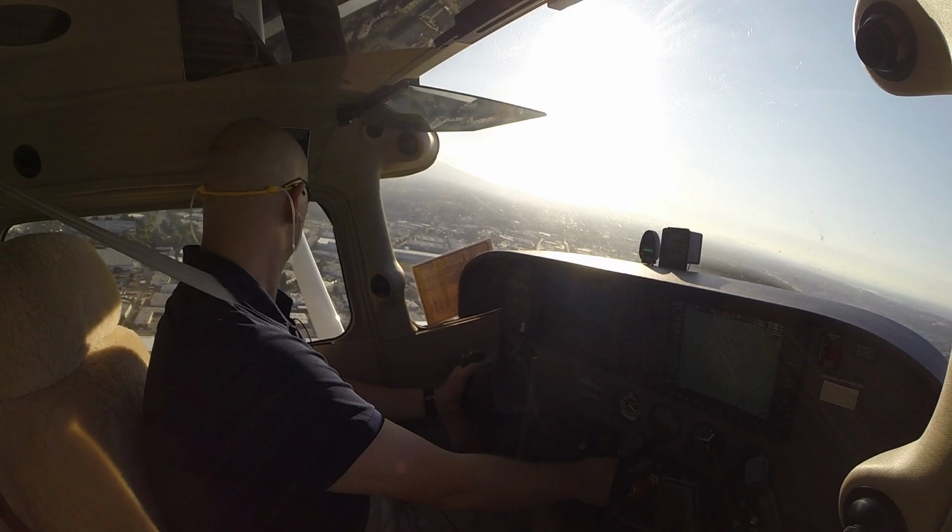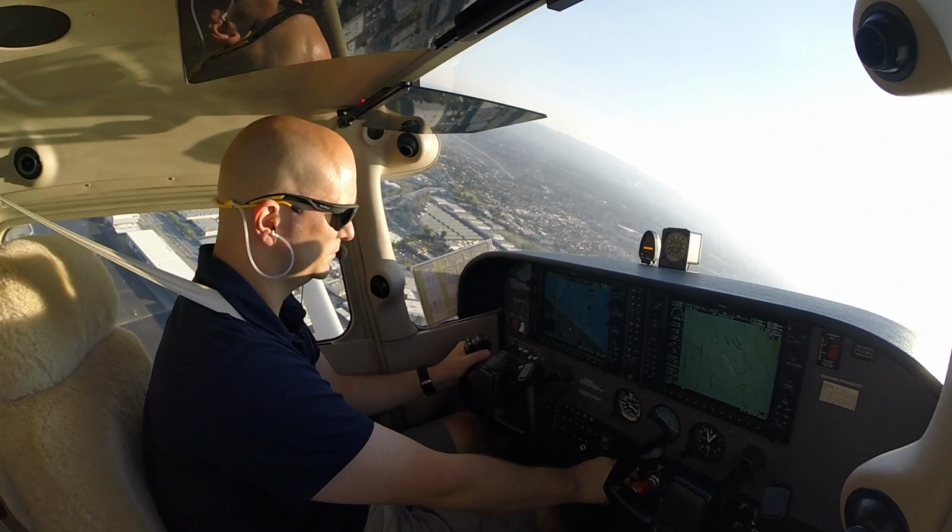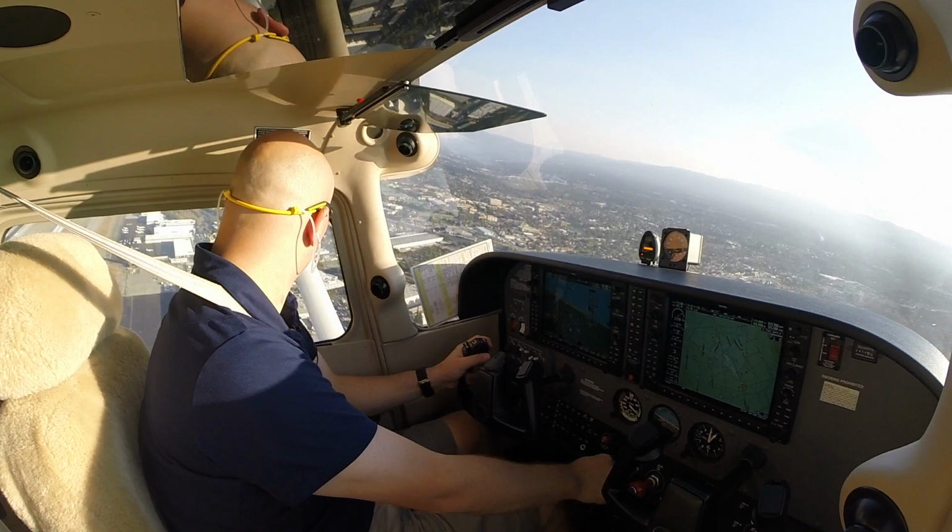7 Lima Foxtrot, you can start your left crosswind now. I'm going to put you in front of a 737, 5 mile final. Starting crosswind now, 7 Lima Foxtrot. 7 Lima Foxtrot, you're number one, runway 30 left, clear for the option. Clear for the option, 30 left, 7 Lima Foxtrot.